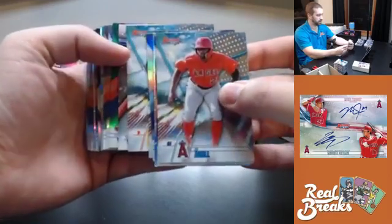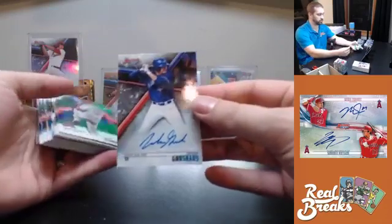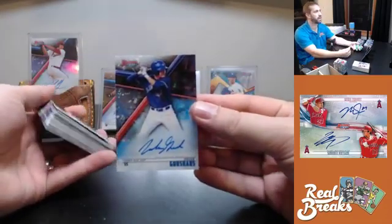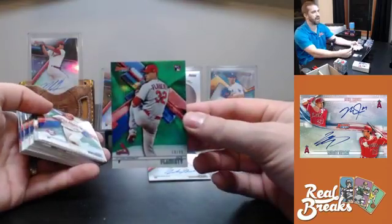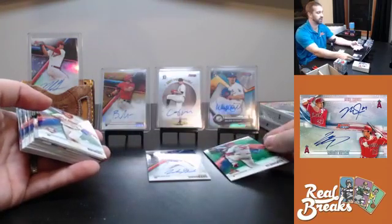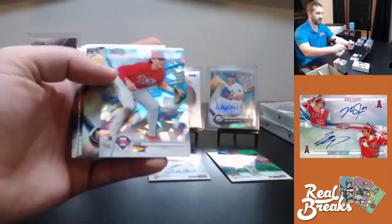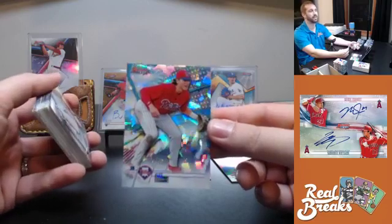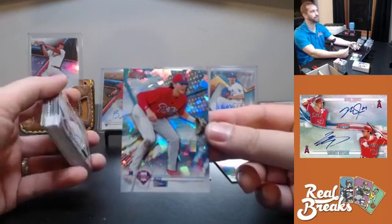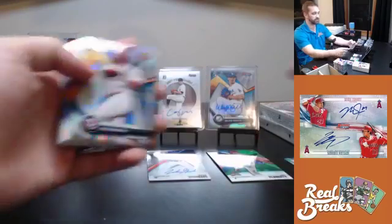Oh, we got an auto. Oh, that's a nice one. I like that. Jordan Groshans, AL East, going to Mike. And a green Flaherty out of 99 for the Cardinals, NL Central, going to Bill Stockton. There's an atomic bomb. Yep, I said it. An atomic bomb. Phillies, NL East, to James.